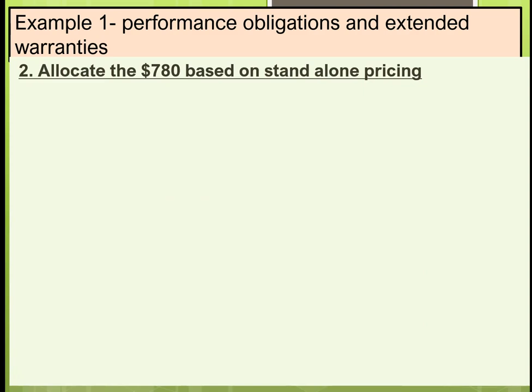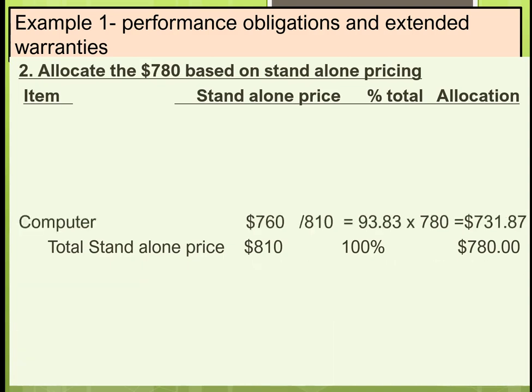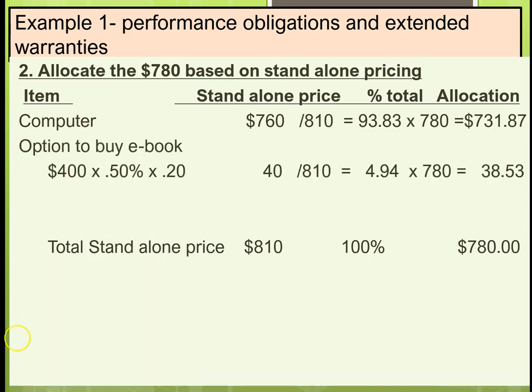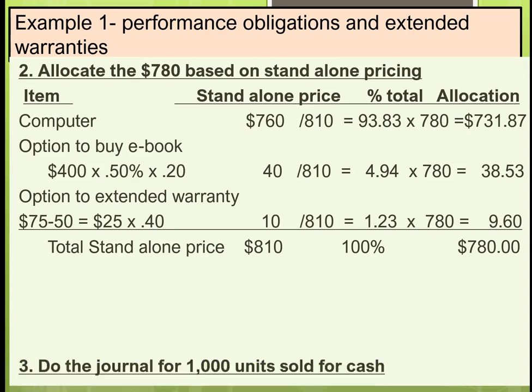Now, first we're going to allocate the $780 based on standalone pricing. So we know that if we add up the fair market value, it's going to be $810. However, we can only allocate $780. So what we have to do is take the fair market value of each of our 3 performance obligations, divide them by the total fair market value, get a percentage, and then take that times the $780 to determine how much of each computer sale will be allocated to each one of the components.